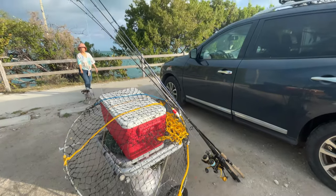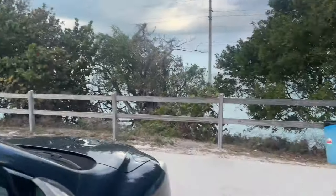So I'm not gonna waste any more time. I'm gonna get all the rods rigged and ready. Throw everything in the bridge cart right there and then send it out up to the bridge. So stay tuned. I'll catch you guys out on the bridge. Should be a good day of fishing. Woo!